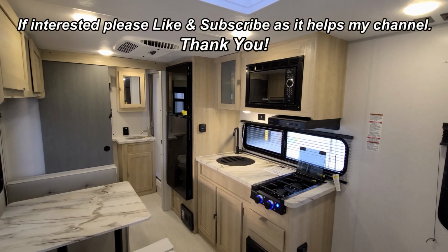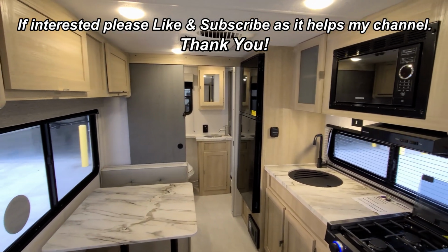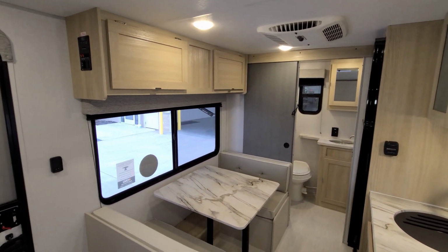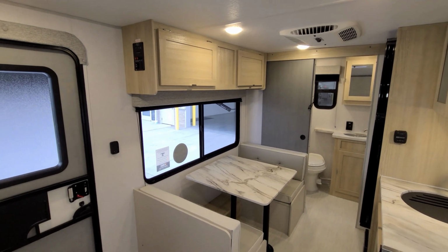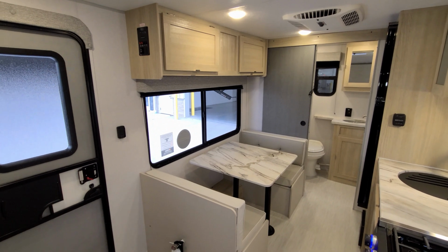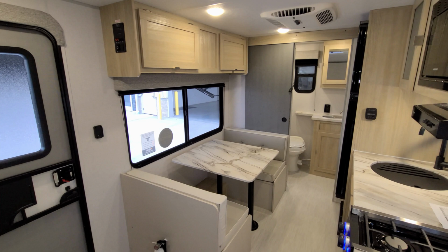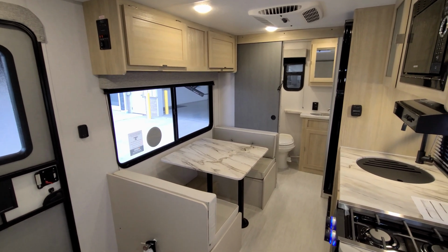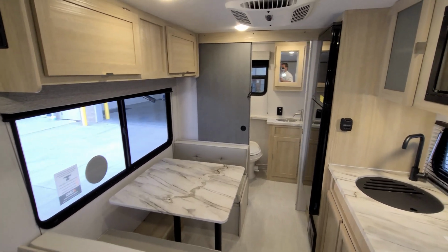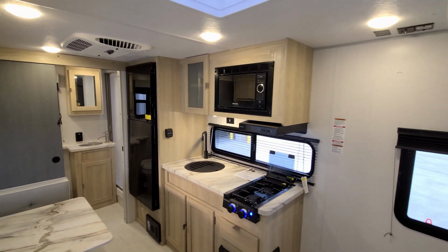All right, we are up inside the brand new 2023 Salem FSX here. Again, the 167 model here. We're gonna spin through here and then head back outside, show you around the outside. But a few new things to mention as we're looking around in here. We have new wood color, new dinette cushion colors, new tabletop and countertop colors, new floor color. So they've changed up a lot of the interior colors and look of the inside.